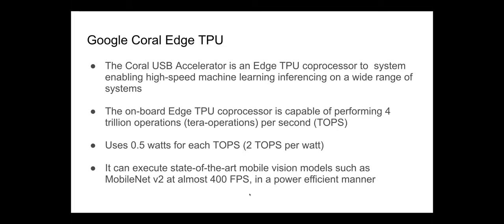This was a very important aspect of my project: using the Google Coral EdgeTPU. So we implemented our algorithm on the Raspberry Pi, and for performing inference, we wanted it to run as fast as possible and in real time. The Coral USB accelerator was an Edge TPU coprocessor, which enables high-speed machine learning inference on a wide range of systems. So we shifted the deep learning model by quantizing the weights and moved the entire inference to this Edge TPU. And the advantage of this is its power consumption was very low.